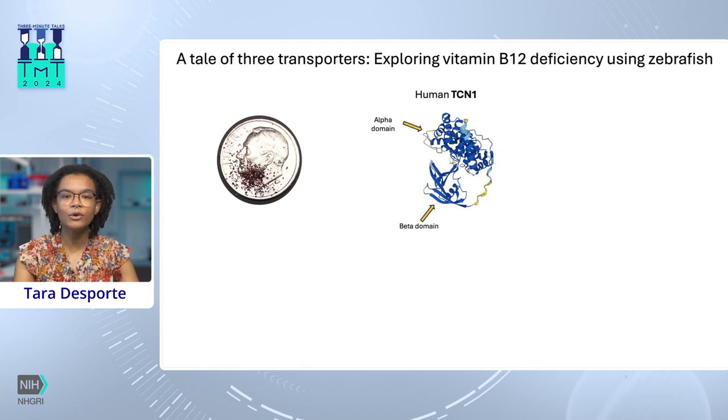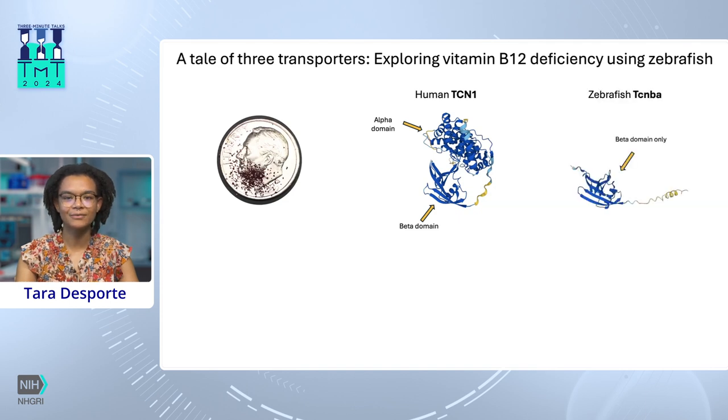Humans have three B12 transporters that look like this, that move B12 from the food we eat, making it available for our cells to use. Zebrafish also have three B12 transporters. One looks like the human B12 transporter, but the other two look like this. You can appreciate that a large portion of the protein was missing, but it still bound B12 with high affinity in our binding assays. Something's fishy.